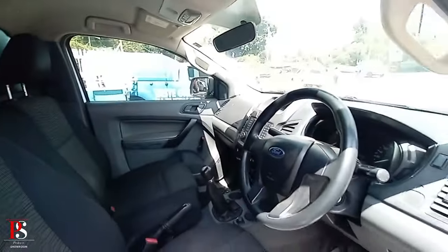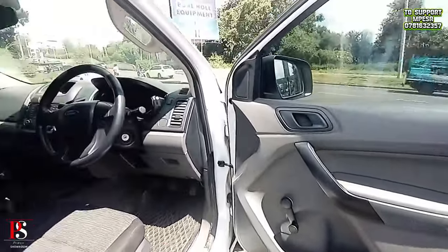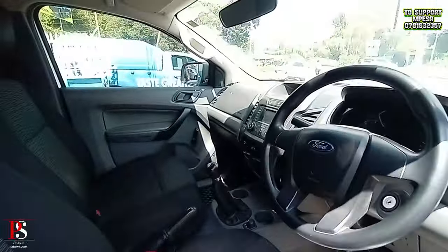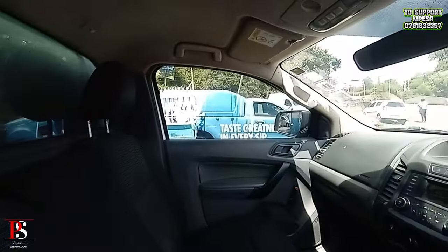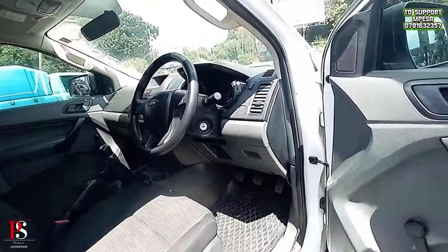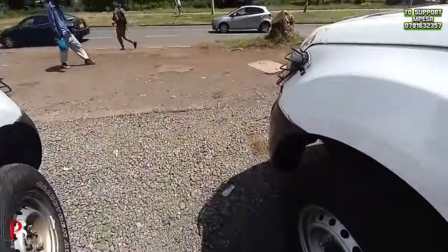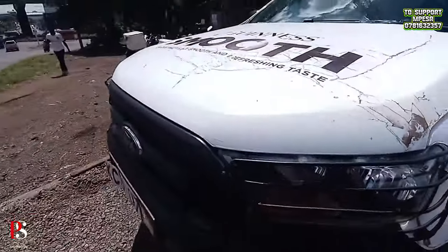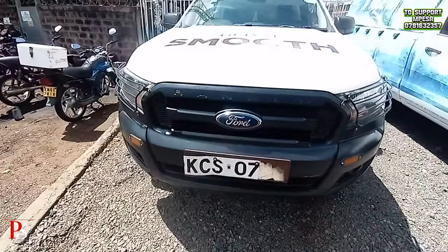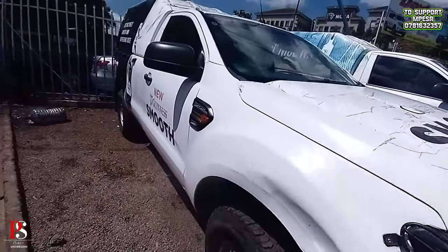Msijali. This is the front panel. Na kila kitu. Zote tu zinafanana. Ford Ranger. EABL. X-Lease. If I'm also moving too fast, just bear with me. We also have another one here. KCS. EABL.